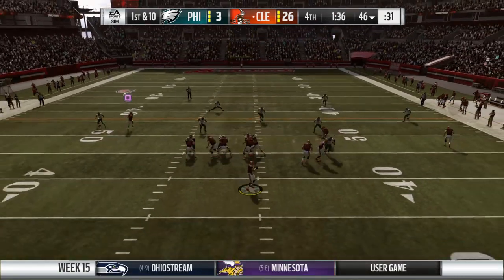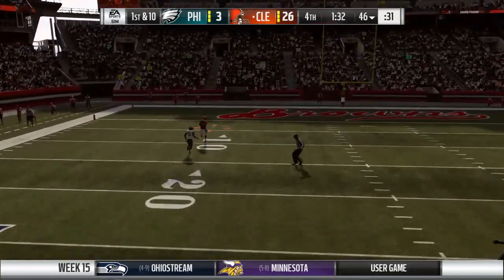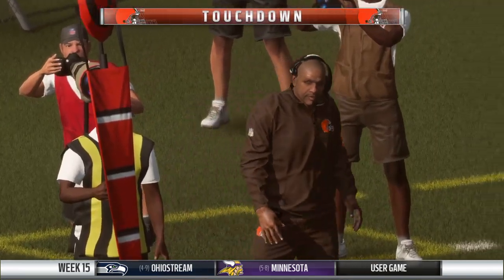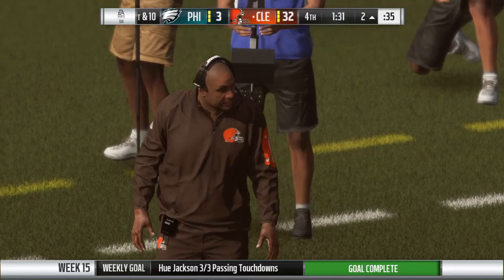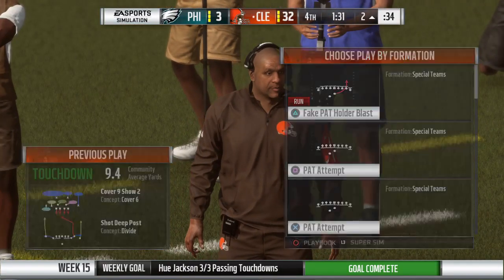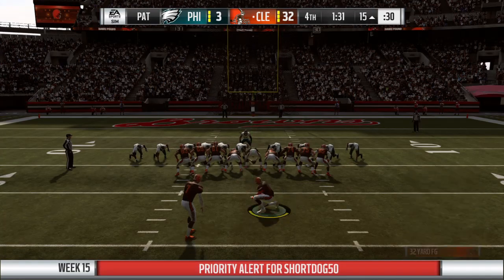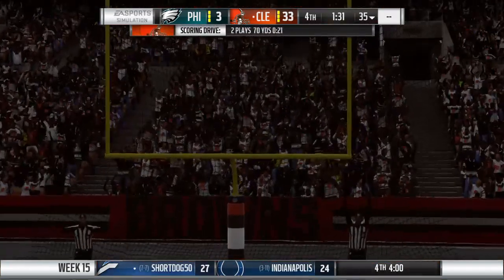They did indeed. They protected the home field, and now the final stages. Looking deep downfield, and that is going to be pulled in one-handed. Wow. And he'll take it into the end zone for a Browns touchdown. Josh Gordon with touchdown number 7 on the year. And the Browns continue to roll.